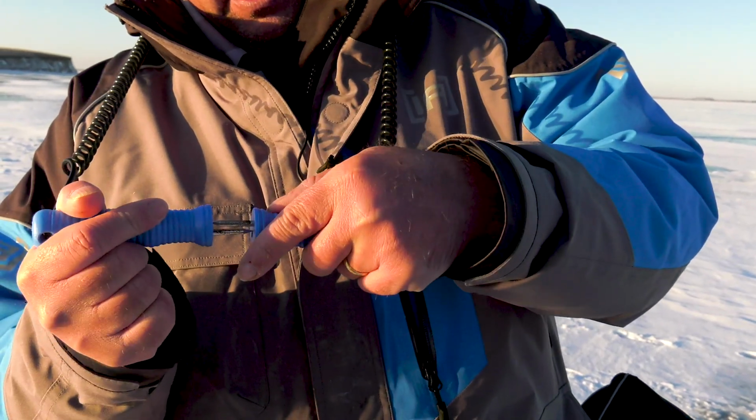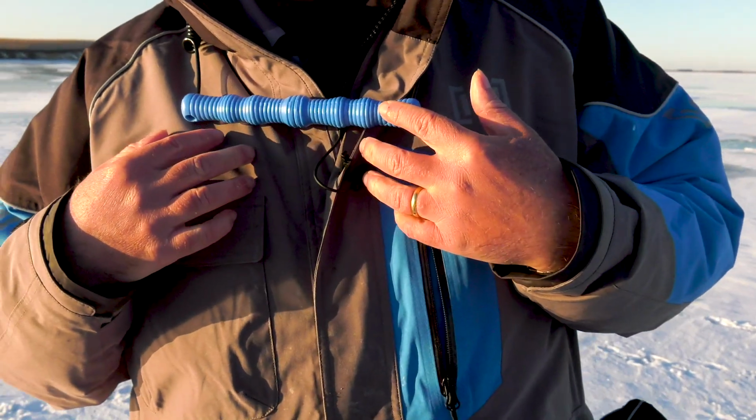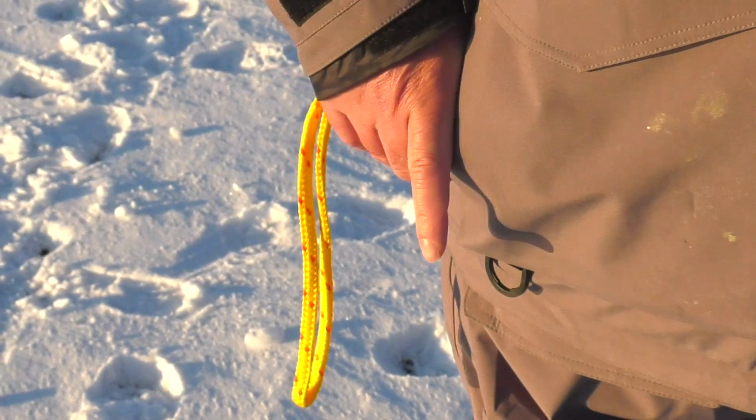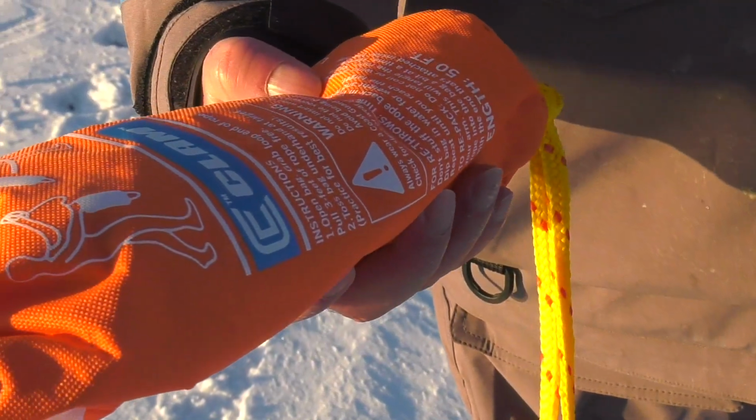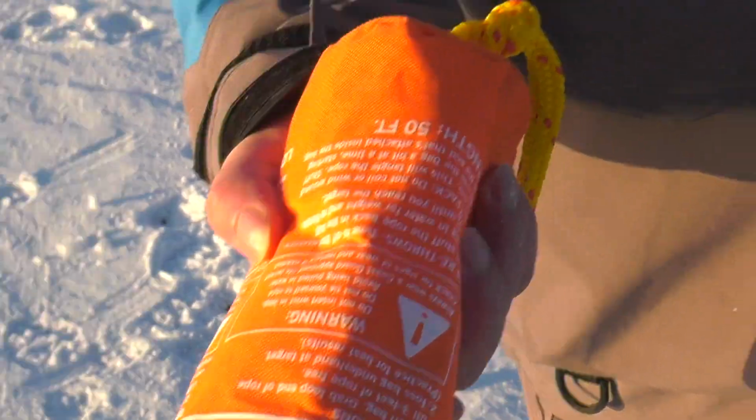Just for something to grab onto the ice if you fall through, or even if you don't have ice picks, just put a screwdriver or something in your pocket, something to get a grip, because it's going to be really hard to pull yourself out. Have a throw rope, just the basic essentials, either a life jacket or a float suit or some type of flotation, but 3 to 4 inches is going to support you walking out here.